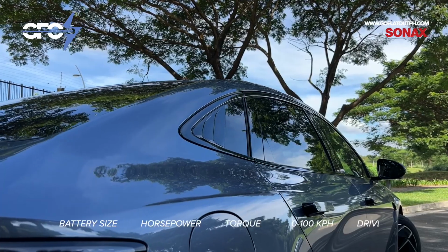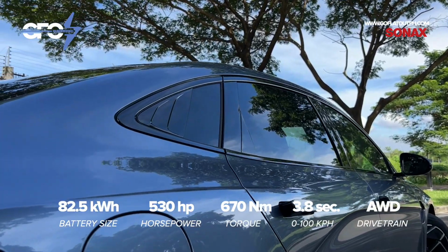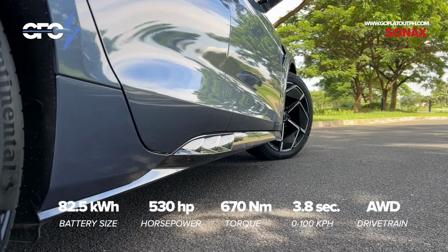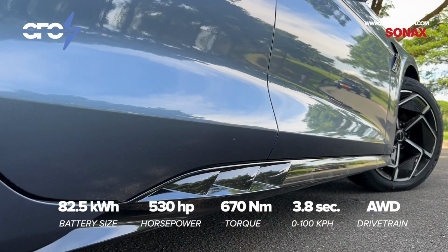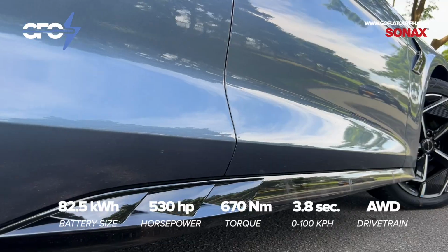So, the steering wheel, usually that's my main gripe with Chinese cars. They're too light and they're too numb. But here in the BYD Seal, they've done a really good job with the handling part of this car. And that's when you know that even BYD can make a proper sports sedan.